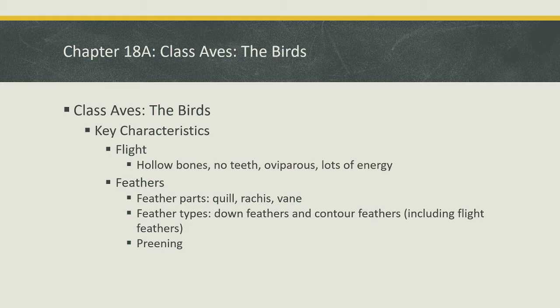Down feathers either lack the hooks and barbs or the hooks are not attached to the barbs. They're not grabbing or holding onto the barbs. And what that does is it allows down feathers to not maintain any particular shape. And the result of that is they're a lot more fluffy. So think of a down pillow or a down comforter. That is a pillow or comforter that is filled with down feathers. It's this type of feather. It's the non-contour feathers of a bird.